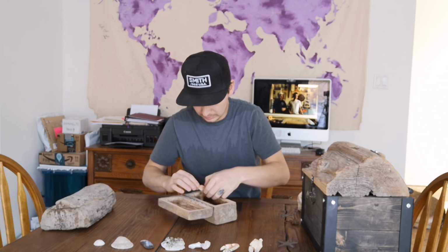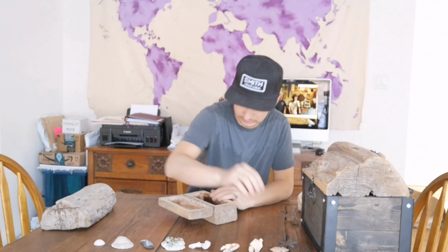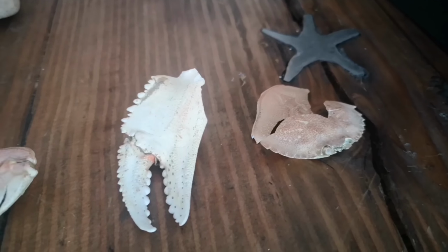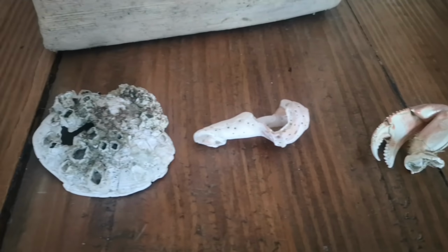Oh no! I had this crab shell for a long time, but it broke. Damn it. They get very fragile. I have a few more, but again, I have no idea where they are. This is the seashell collection of the small box. Pretty small, but I kept these for one reason or another, and I don't exactly remember why, but I do like the look of them.